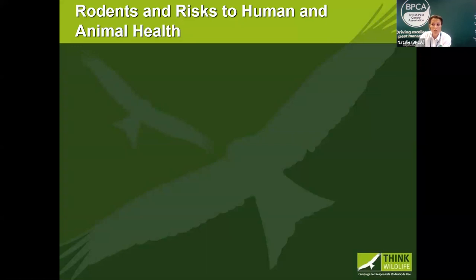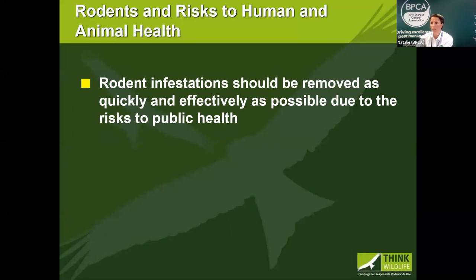Rodent infestations should be removed as quickly and effectively as possible due to public health risks. I mean, just thinking about the words public health, we always associate that when we're talking to customers and we talk to them about their particular problem.